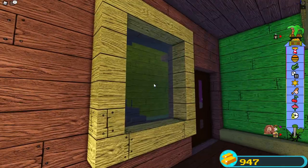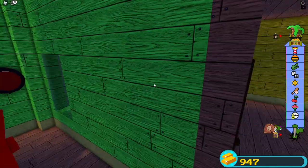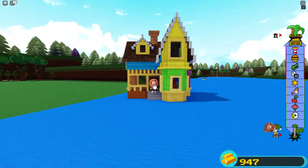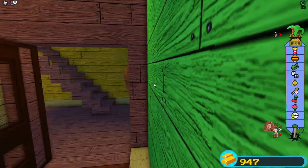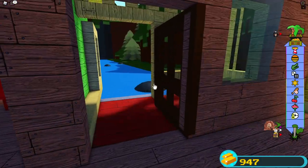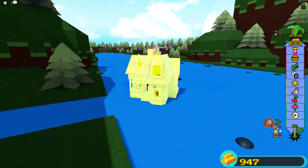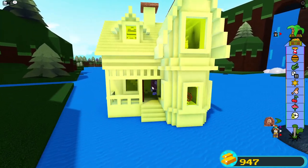What the heck? What now? Oh, that's the activator. Oh, this looks so stupid. Oh no, that's the bombs. It almost bombed our house. Oh, this wasn't intended. This just looks ridiculous.